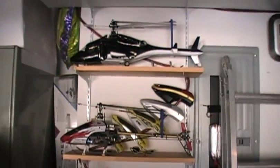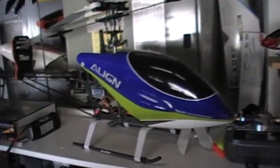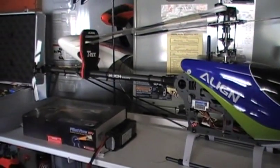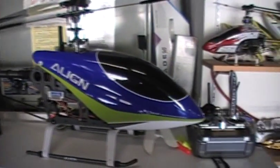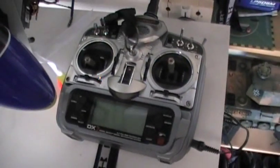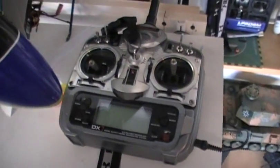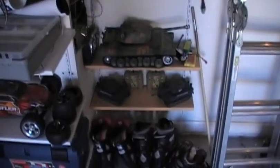And then probably around May of 2008, I want to say, I moved up into the TREX 600 electric. I love that bird. And along with that, I went ahead and picked up the DX7, which can hold 20 different models, which is a really good thing.